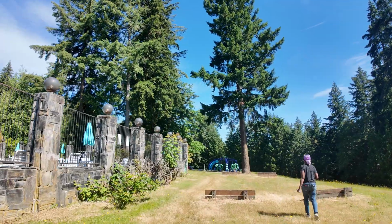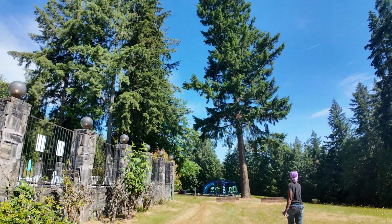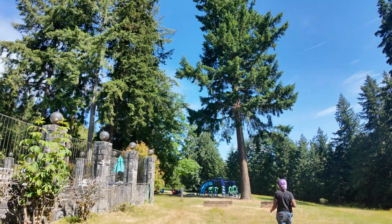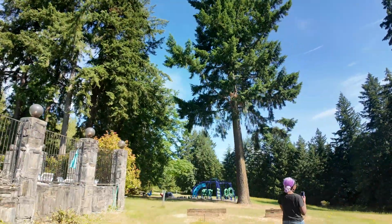Get over the size of these trees out here. Being from the San Antonio area, we're just not used to big trees. Down in San Antonio, it's abnormal for a tree to grow over 30 feet high. So to see big behemoths like this is amazing. I mean, I've seen bigger trees, but it's a big tree.